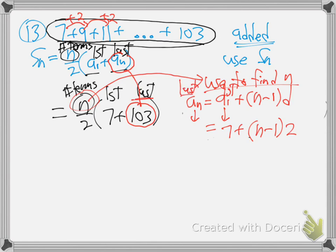You forget so fast. I know it's hard when you have a new math concept. So 103. Is that making sense? Good so far? So A sub n means last term, 103. A sub 1 means first term. D is 2. See how I have an equation I can solve for n there? So solve that for n. When you get n, bring it back and plug it into the other equation.